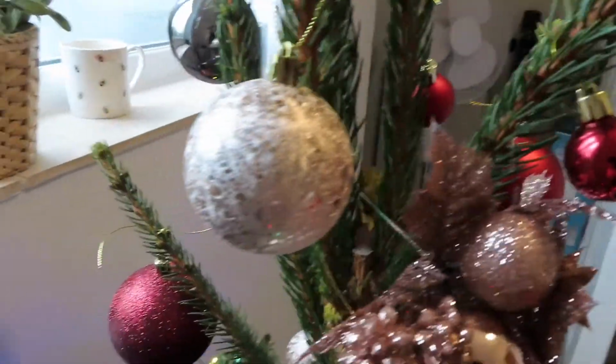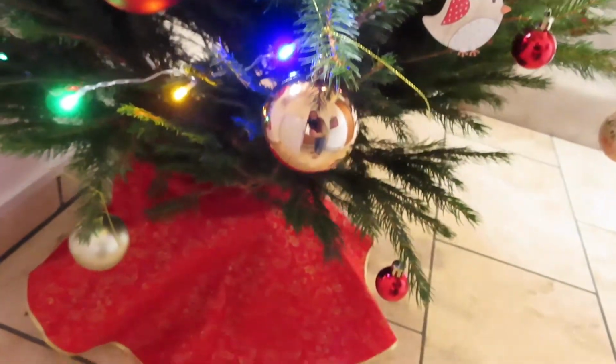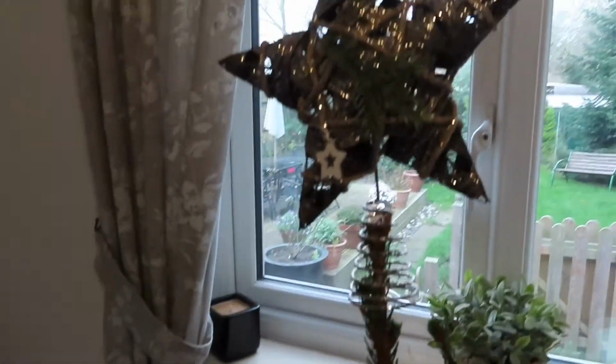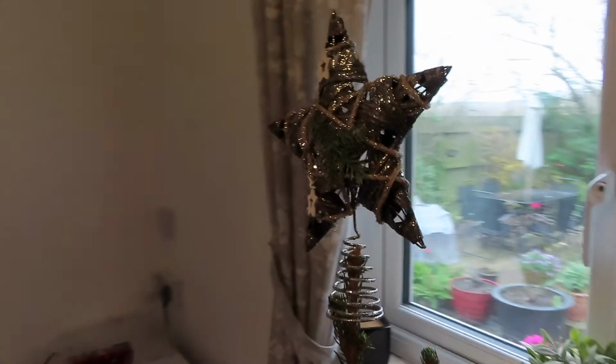We've got some crushed velvet, some more robins. And I think the tree skirt looks lovely with the hints of gold in there. All just goes together so nicely. And then here is our beautiful tree topper, which is amazing. I love it. I think it's stunning.